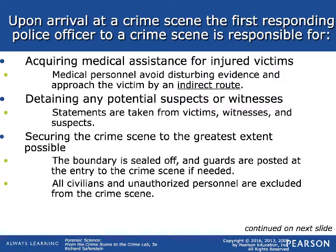Okay, so upon arrival at the crime scene, the first responding police officer is responsible to, one, acquire medical assistance for any injured victims. If they're injured, they need to get medical assistance first. When the medical personnel arrive, they're supposed to take an indirect route to get to the victim. They're not supposed to just travel the path that perhaps the suspect traveled. So they want to take an indirect route and try to avoid disturbing evidence.